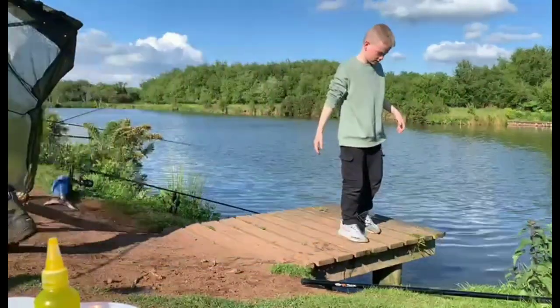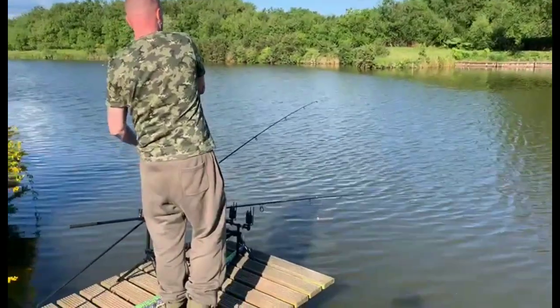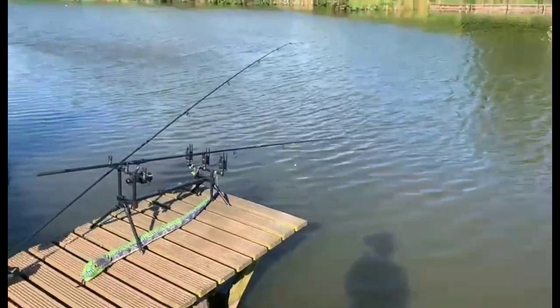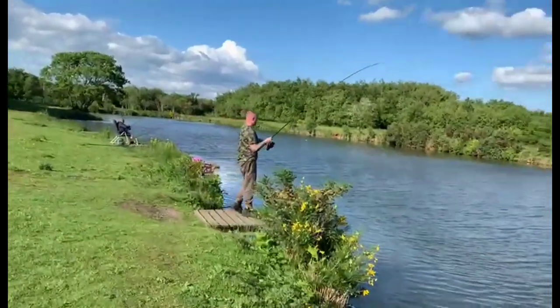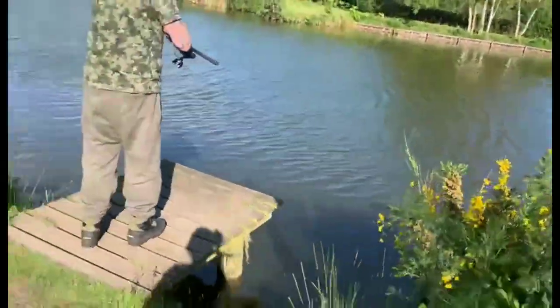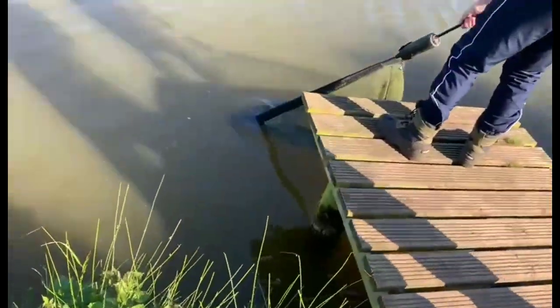I think they're going to phone the chippy. Does it feel decent? Look at the end of the line in the water. See it? Oh.